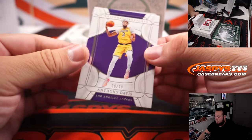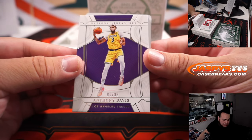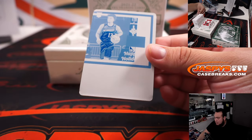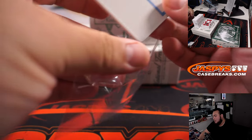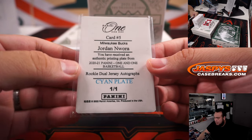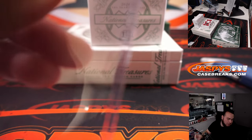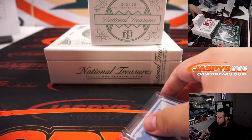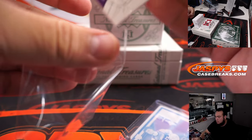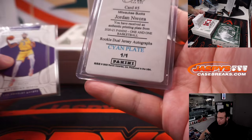Here we go. That is 80 of 99, spot 0, Gretch, Anthony Davis base, and a Jordan Noir rookie dual jersey autographs for the Bucks. That's Bucks RMB, also going to spot 1, which is Gretch. Or actually, sorry, Gretch is 0, Stephen Flatt's 1.